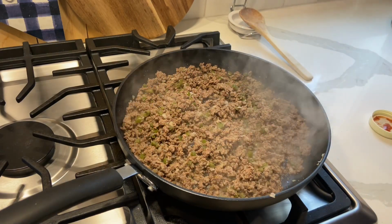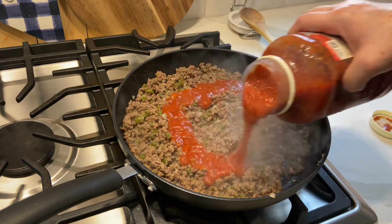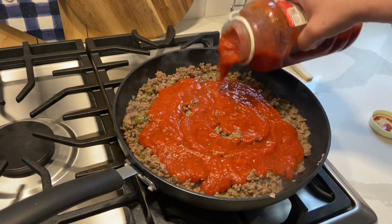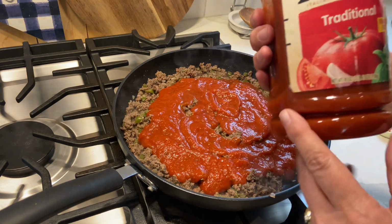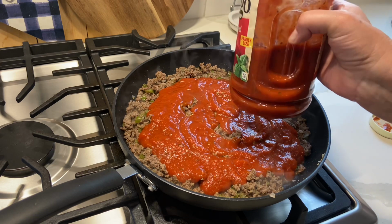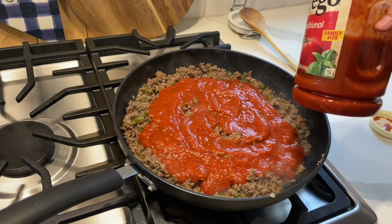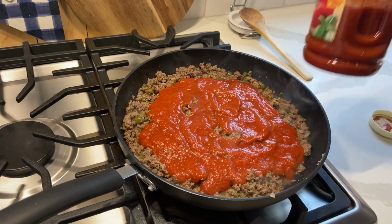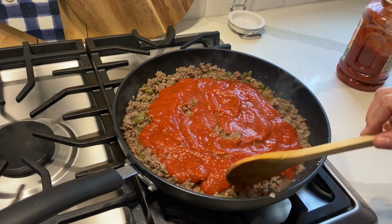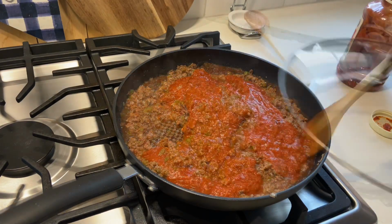All right, I turned the heat down to a simmer, and I'm just gonna add my spaghetti sauce. This is a 45 ounce container that I got from Sam's, and I've added about half of it. So probably a jar of regular sauce, like if you get it from Walmart or Kroger or whatever. And I'm just gonna let this simmer for a little bit.